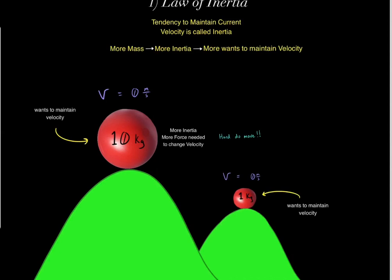And something else important to realize is the more mass an object has, the more inertia the object has, and therefore the more it wants to maintain its current velocity. So we can see both of these objects have mass. This is a 10 kilogram mass ball and this is a 1 kilogram mass ball. So because they both have mass, they both have inertia. So they want to maintain their current velocities.